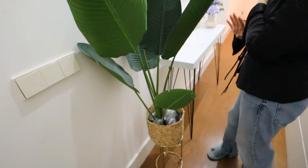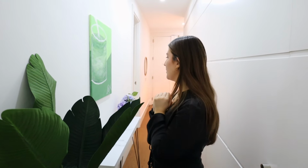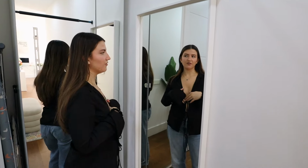So we have this little fake plant here as well, just adding a little bit of colour to this hallway because it was just really white and sterile, and obviously as you can see the bulb's stark white as well, so it's just a really cold area, and I think by adding all of these colourful elements it just gives it a little bit of warmth. And then in this little corner here at the end of the hallway I just have this full mirror so I can look at myself before I leave.